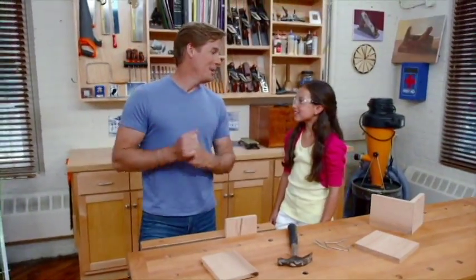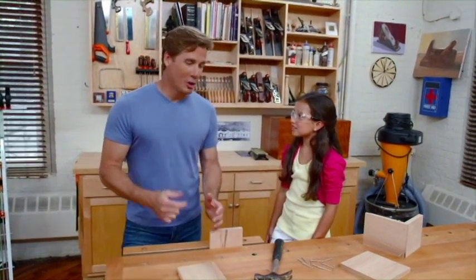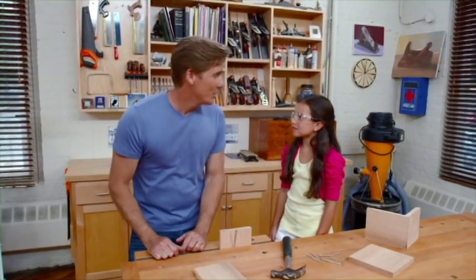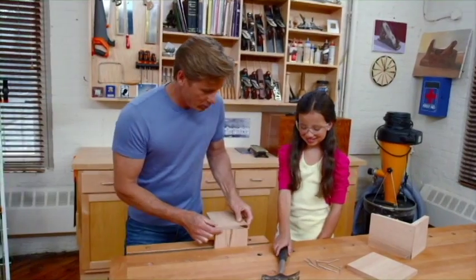That was pretty cool, huh, Courtney? Yeah, that was a lot of work. I know. And you know what? It was really cool to learn that little saplings grow into those huge trees, right? Yeah. All right. So what do you say we bang our planter box together? Okay. All right. Don't hit my fingers, okay?